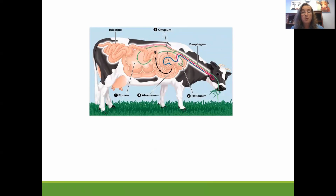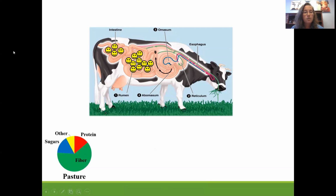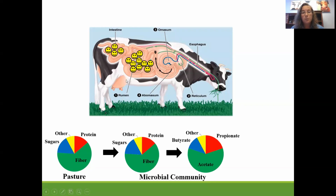So when we talk about antimicrobial growth promoters, it's first important to discuss the importance of the rumen. So cattle are unique in that their first site of digestion is this rumen organ, which is a huge fermentation vat full of many different metabolically diverse bacteria. They also have another site of fermentation in their hindgut. So when an animal consumes pasture, pasture material is full of many different nutrients. The microbial community in the rumen is able to break down many of these nutrients, as we have a lot of bacteria that can ferment protein or fiber or sugars into different fermentation acids. And these acids are then absorbed by the animal to meet their energy requirements.